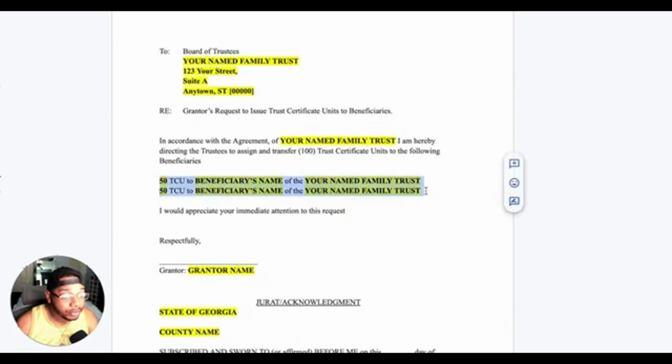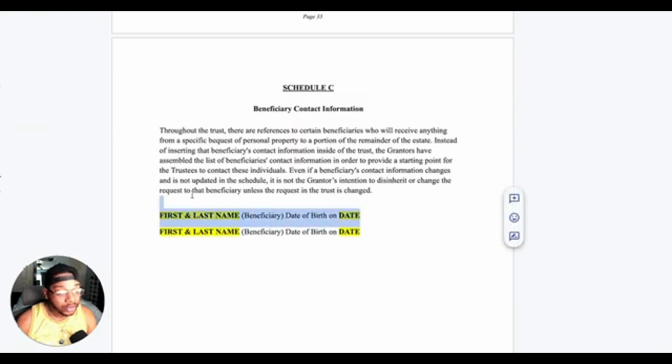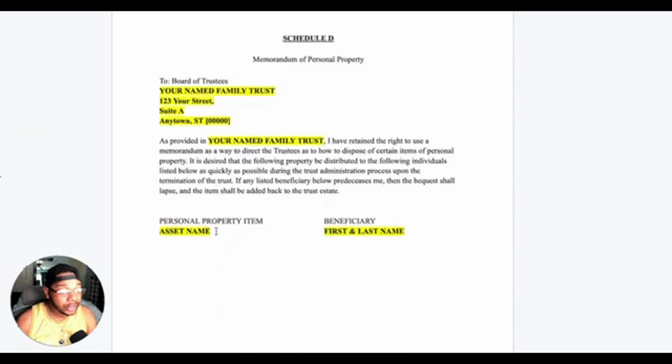This is where you're actually putting your beneficiary's name, your family trust name. How much goes to each person is what this is saying. So this beneficiary gets 50%. This other beneficiary gets 50%. You can also hold beneficial or trust certificate units, which is just like shares within a company to make it easier for you to understand. But pretty much you can hold certificate units where if they do certain things, they get X amount of TCUs. Right? If you want to do it that way, this is where you input all your assets. This is where you give the contact information for the beneficiaries, the memorandum for the property, what properties are going to be inside the trust.